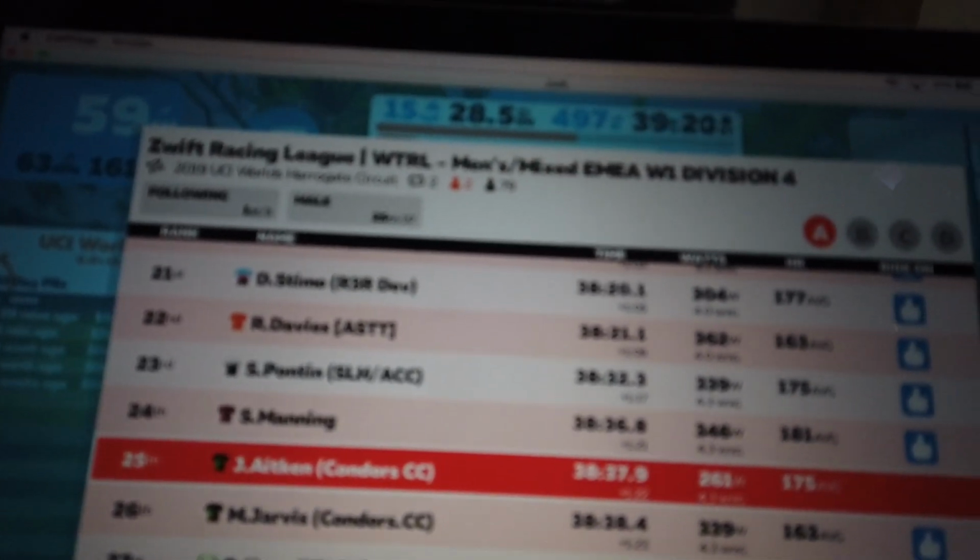We were 25th. That's my best result so far. So I was, what was that? Just under 40 minutes, but pretty much at maximum effort. Heart rate got up to something like 190 at the end. That's pretty much my maximum. 192 maybe. My teammates are just finishing.